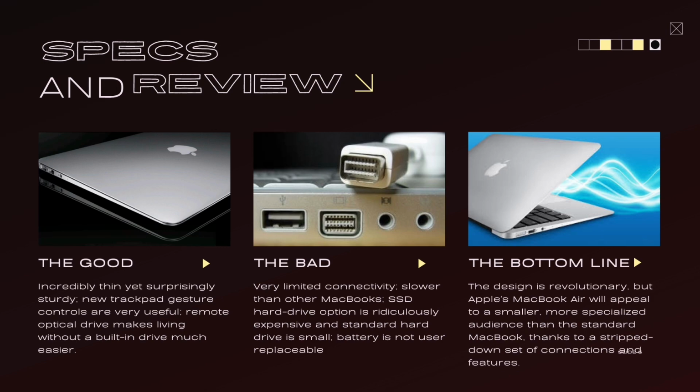And the next is it has very limited connectivity, which means that you need more accessories to connect. The SSD hard drive is ridiculously expensive, and the battery is not user replaceable, which means that every time the battery experiences an error, you cannot exchange it by yourself.